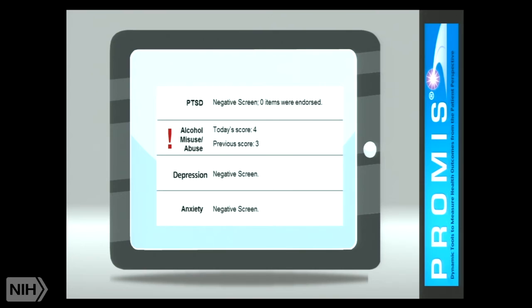So we have a PTSD screen, alcohol misuse, abuse, depression, and anxiety screen. Notice that for this particular mock-up pretend person, they've got a negative screen for depression, anxiety, and PTSD, but their alcohol misuse abuse score is up. And so you get a nice little exclamation point there, which warns the clinician, hey, this might be an area that you should address with the patient.